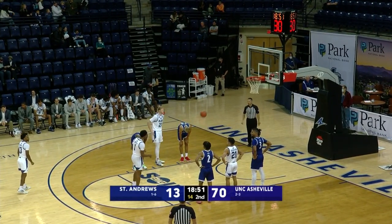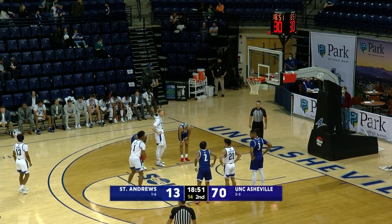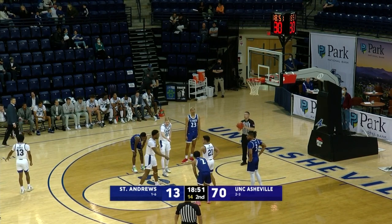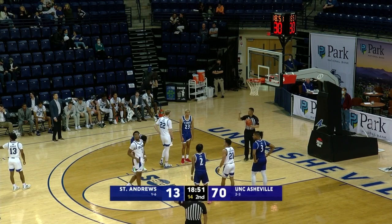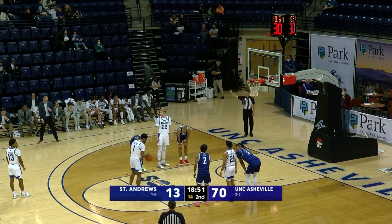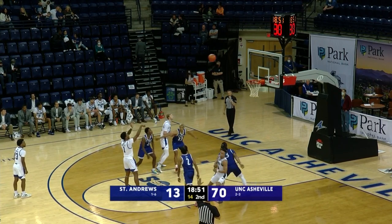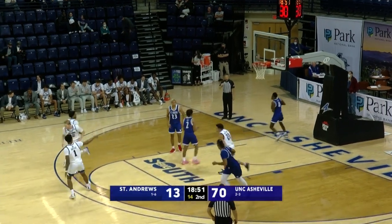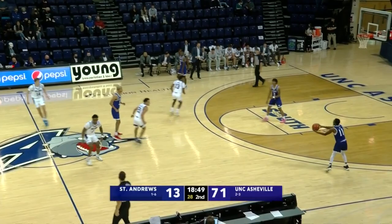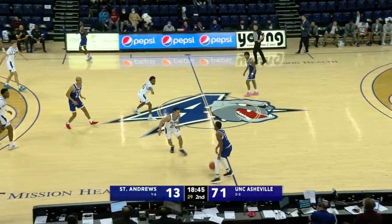We keep talking about it, and we should when you're shooting 70%, but at the same time, the Bulldog defense has been stifling, just holding St. Andrews to 5 of 29 shooting in the first half, 17%. They've done a lot of hard work on the defensive end as well. That foul shot, the first missed foul shot of the game for the Bulldogs, now shooting 89% from the line. And that's due to go up to 90%. 71-13, Bulldogs lead the Knights.